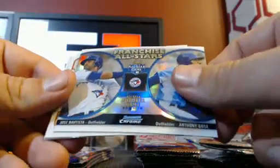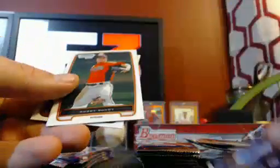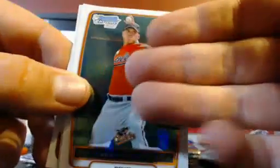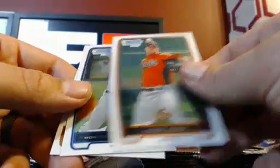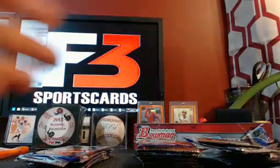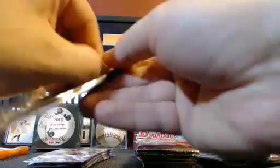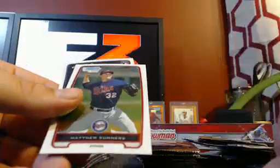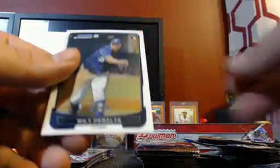Bautista Ghost, Franchise All-Stars dual. Bobby Bundy, I've never heard of him. Is that Dylan's brother on the Orioles, too? That's crazy. Bobby Bundy. Nate Robertson and Adam Jones. That was an Orioles pack there. And that Castellanos is nice. That was a huge box. I made that box, man. Wave rookie card. Yeison Hernandez. Matthew Summers. And Peralta rookie card.